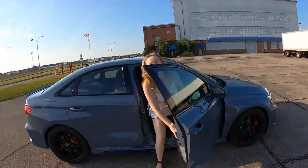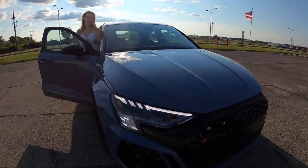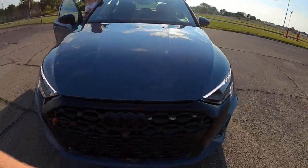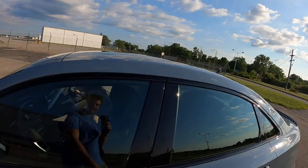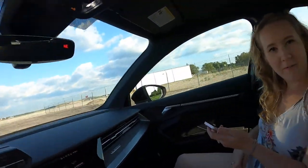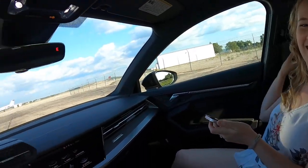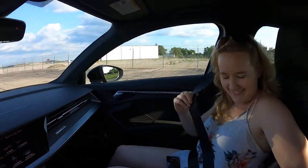You can just stay in if you want. I'm just going to get back in. Nice bright DRLs. Stupid black Audi optics package blackness. Don't get in yet. Oh, what about? I put it there so you could see it. Didn't see. Car's too dark.